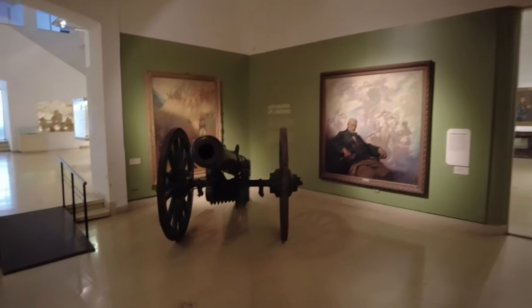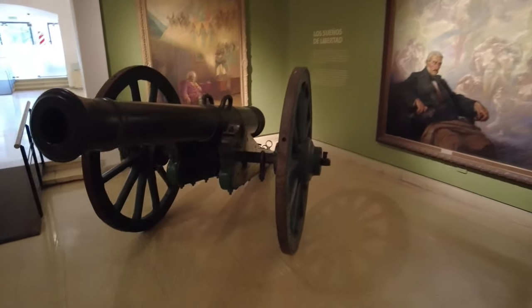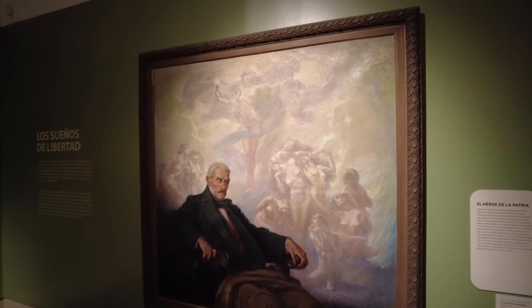Here, it's a giant cannon. What would a history museum be without a giant cannon? And this is a really big one, actually. This thing's huge. Look at this. See if we can get a shot. That's big, right? Oh, it's a big boy. Here we go.